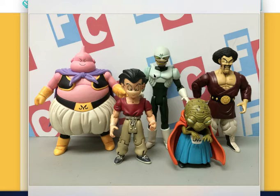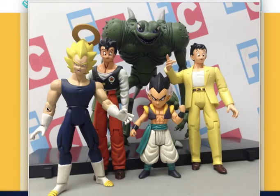Krillin with hair, Pui Pui. You can't really get figures of those characters in Japan. And until the last 12 months, there wasn't really any good Mr. Satan figures either. But now we've had the Resolution Soldiers and the S.H.Figuarts. That Babidi is pretty sick too. I have that one.